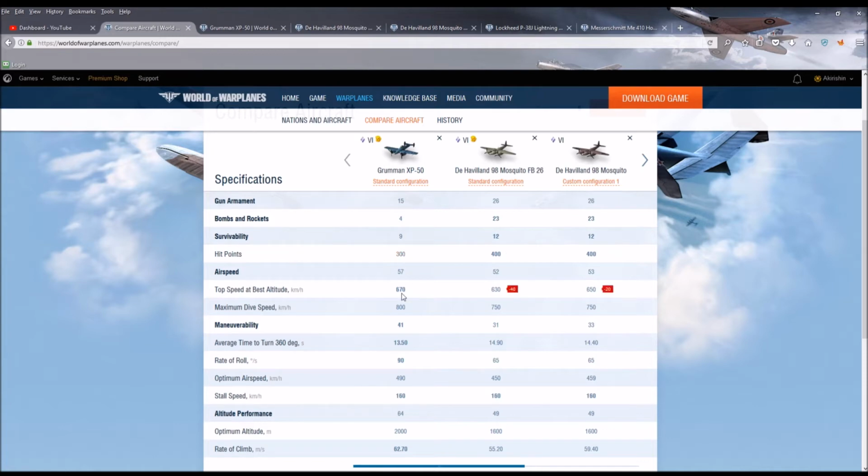Top speed at best altitude. So when these aircraft are at their optimum altitude, the XP-50 outperforms the Mosquito aircraft by 40 kilometers per hour on the premium, and 20 kilometers per hour as compared to the non-premium Mosquito. Maximum dive speed, again, the XP-50 has greater airspeed.